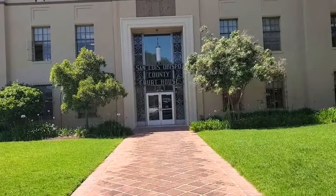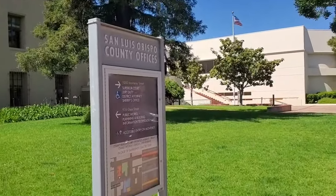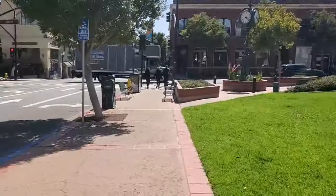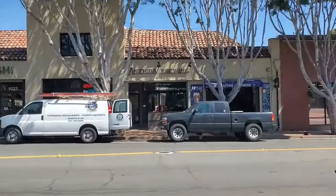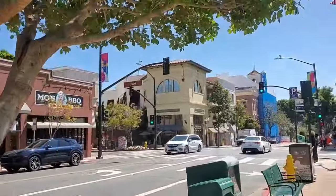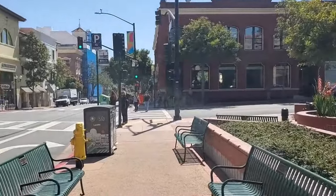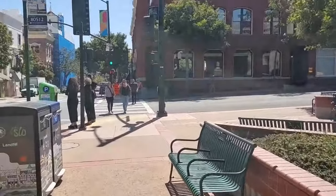Here's the old courthouse. Shin's Sushi across the street. Antigua Brewing. Moe's Barbecue's closed. They didn't make it. Shin's Sushi. I'd be surprised if they make it either. I don't recommend that place. I've only been there once, but it wasn't that great.